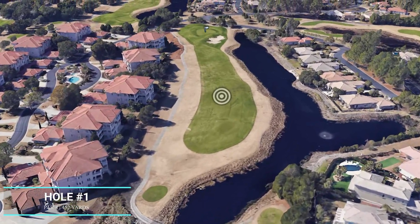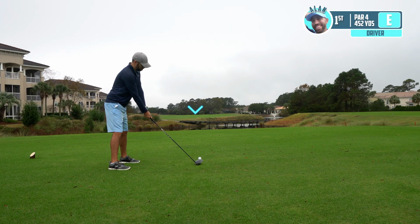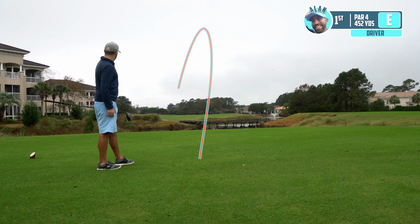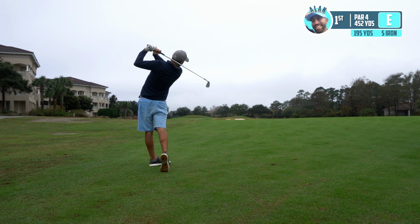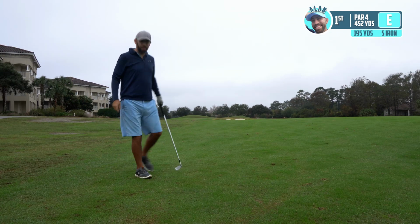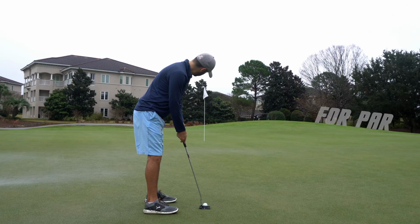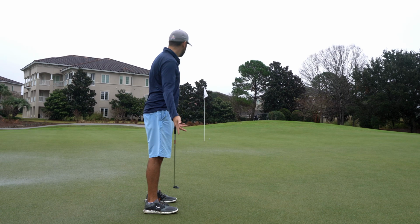We got a 450 plus yard par 4 to start. I've been told the fairways here are pretty open and forgiving. A lot of the difficulty comes down to the greens. So let's see how they fly. Driver to start things off. Let's have a good day. All right, view left. It's pretty good considering.